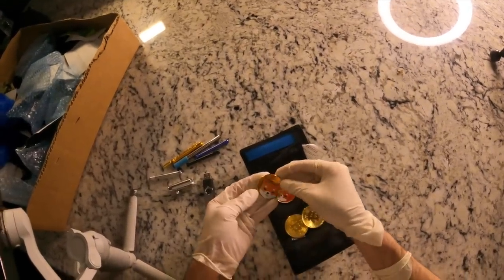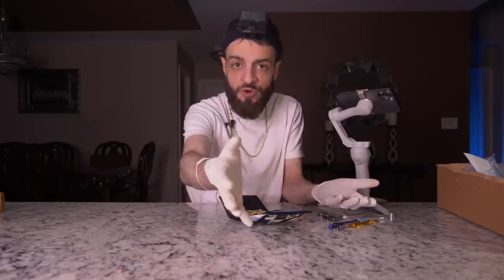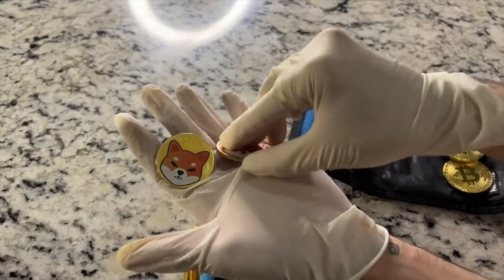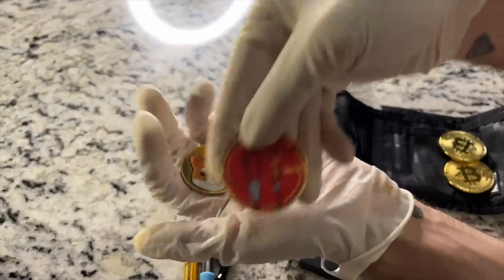This one here is Dogecoin. Oh, it's SHIB. Shiba Inu, popular new cryptocurrency. Have you ever heard of Shiba Inu or SHIB? Let me know in the comment section if you have. I just want to know how popular it is. These are pretty badass. What the hell? Shiba Inu. I think it's Shiba Inu. Does it say SHIB? It's a SHIB. That's a Shiba Inu. Oh my God. What did that say?